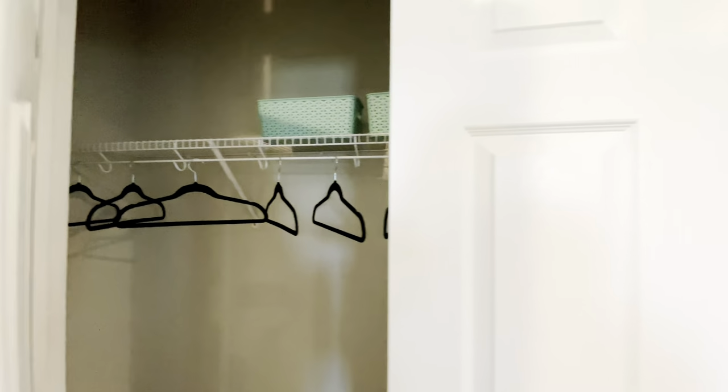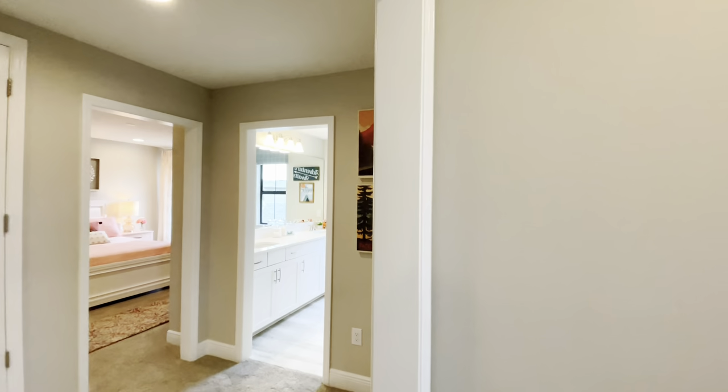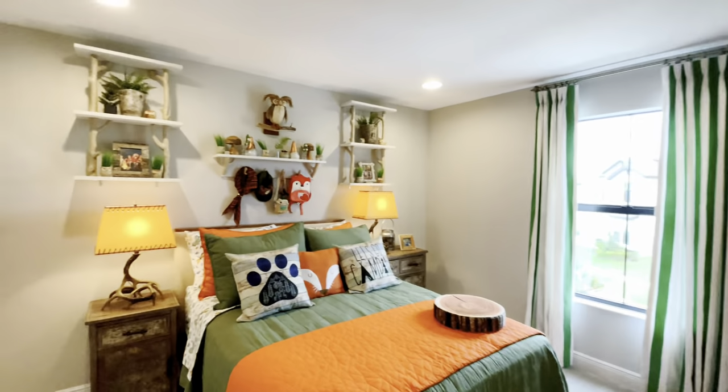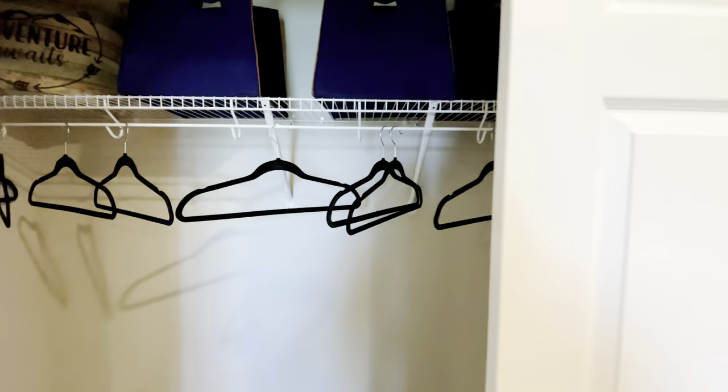The HOA for this particular floor plan is $11.72 per month, and the CDD is $2,707 per year. Depending on the floor plan you choose, the HOA can vary up to $85 a month, and the CDD up to $3,790. So for the larger lot homes, you do have a higher HOA fee and higher CDD.